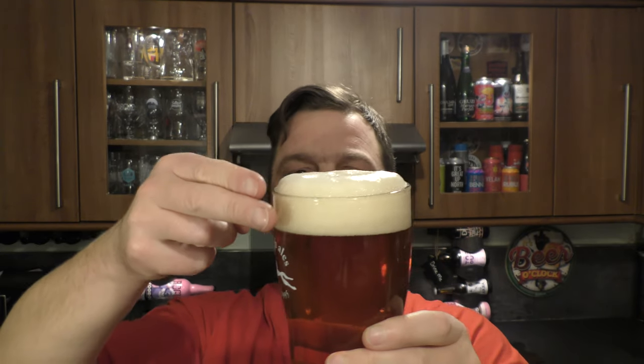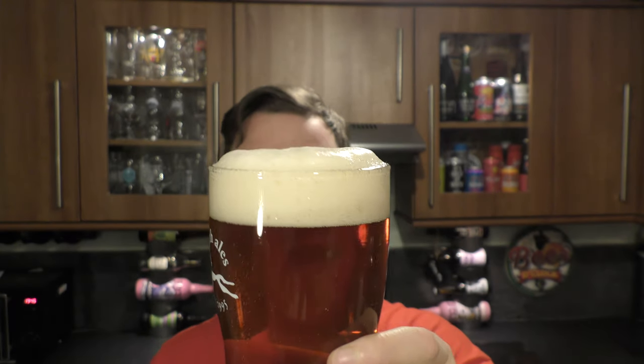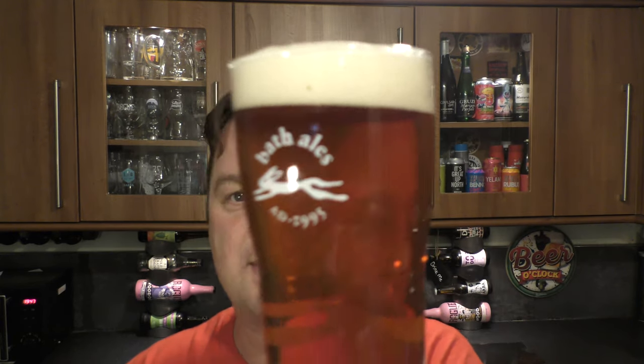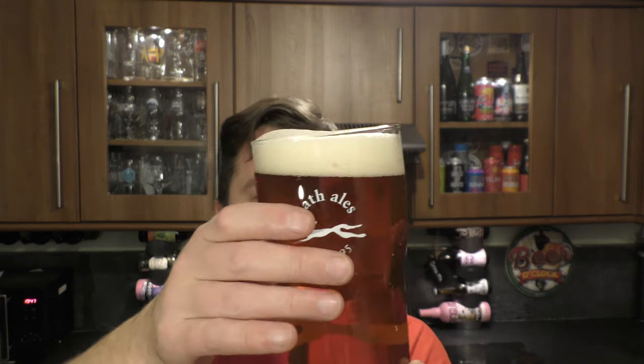We got a two finger white head. I was gonna say off white. It's definitely white. Good levels of carbonation. As I mentioned, it's 6.8% ABV, half liter bottle, 500ml bottle. There's a slight haze in there, but it's a typical looking Bock beer. Dark chestnut coloured beer. Good levels of carbonation.